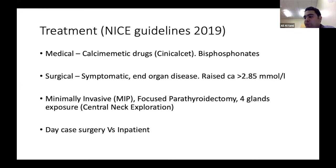In terms of the British Association of Day Surgery, the recommendation is for those patients who have a low ASA without comorbidities. They do mention parathyroid surgery for localized adenomas, i.e. not four gland exposure, can be considered for a day case.